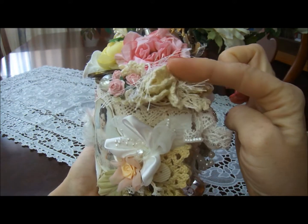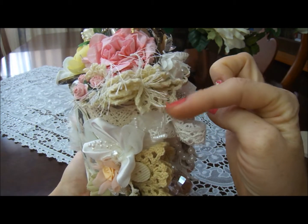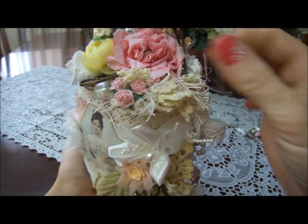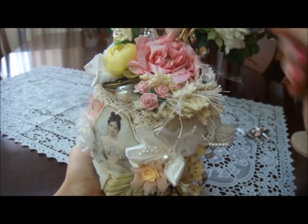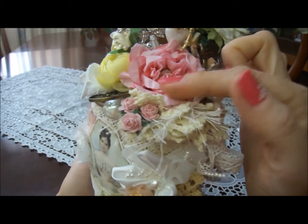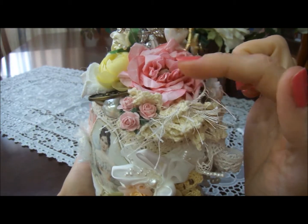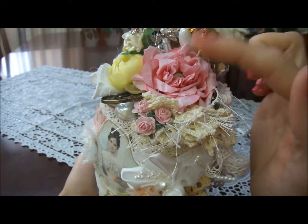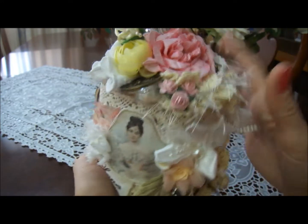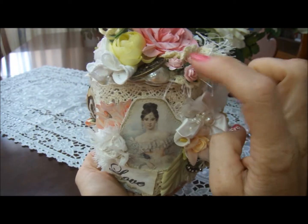Okay, I was using that cream doily in white. I forgot, sorry guys. This is my handmade flower. I explained in my other video what is altered canvas, and I explained how I made that flower. And this is from my stash.